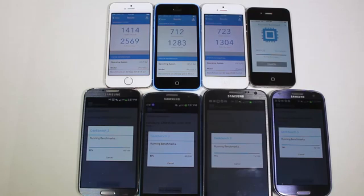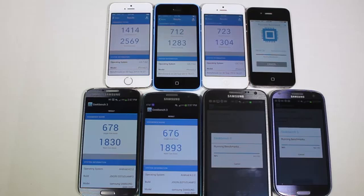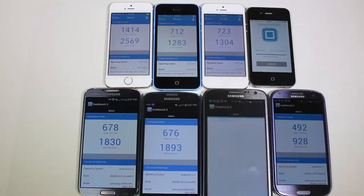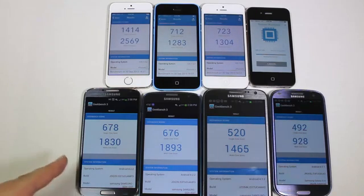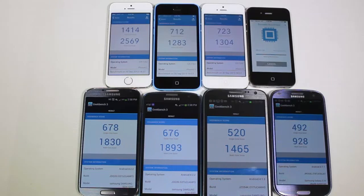Let's see who's going to come in next for us on these speeds. Ooh, looks like we have the Samsung S4 Active and S4 coming into play. You can see here they're fairly close. They're very similar: 678 and 676 single core score for the two devices, 1830 multi-core score, and multi-core score on the Active 1893. Now these are very similar devices if you're familiar with them. On the Note 2 we came in at 520 on the single core score, 1465 on the multi-core score, and on the Samsung Galaxy S3 492 and a multi-core score of 928.